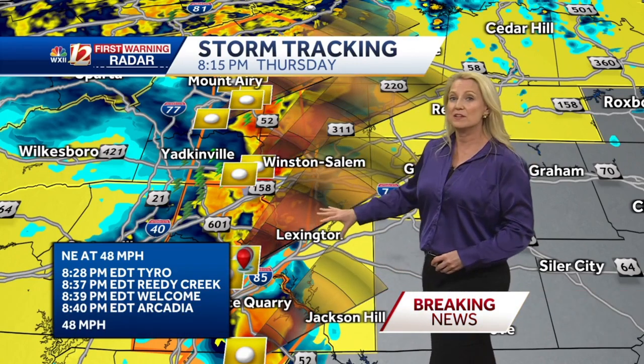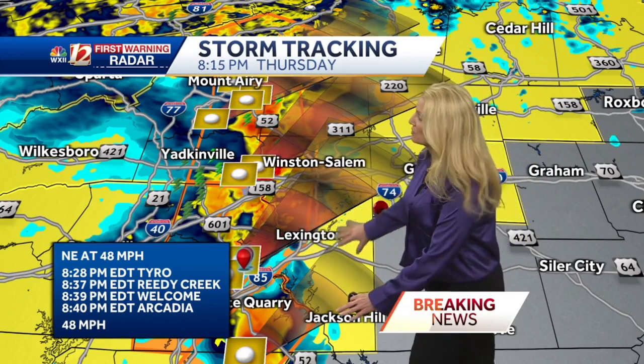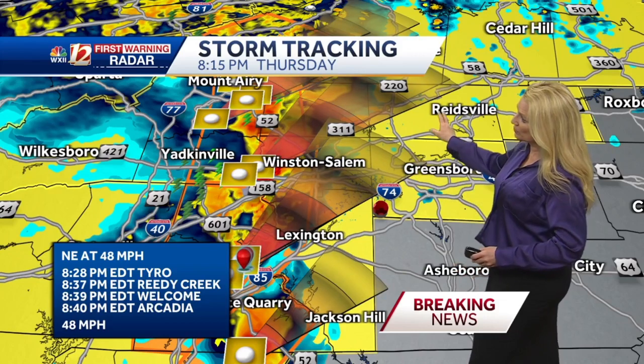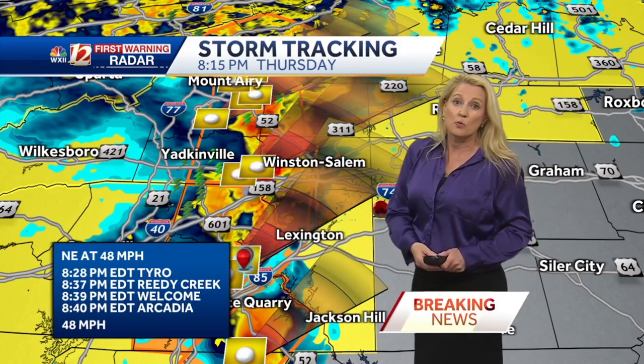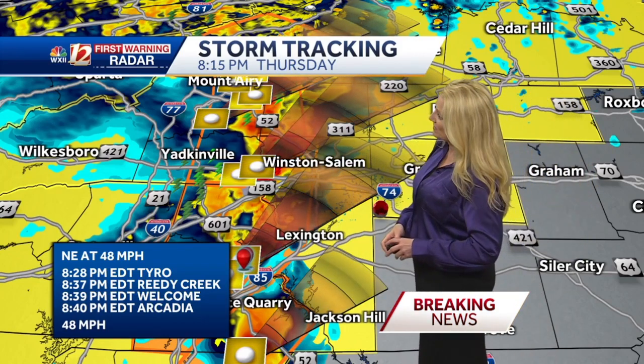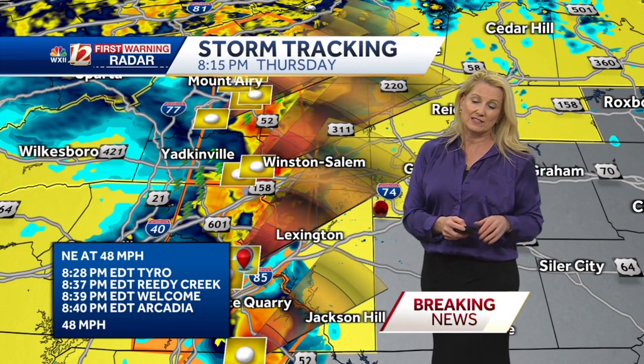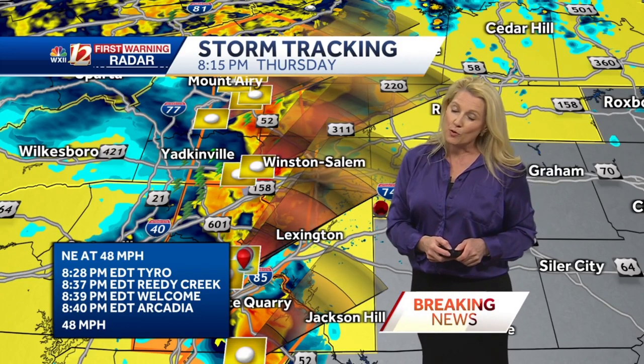Still a possibility we may get isolated tornadoes. Notice we've got that tornado watch still in effect for areas including Greensboro, Winston-Salem, Reedsville. These areas here may see more warnings coming up. We expect the system to affect Arcadia around 8:40, watching several cells still lined up, and we'll keep you updated as the night warrants. And of course, thank you for joining us as we've had tornado warning coverage since earlier this evening as things developed in Wilkes County and continue to move toward the Surry County area with more severe thunderstorms. Christine?